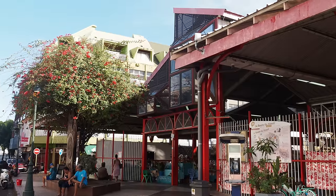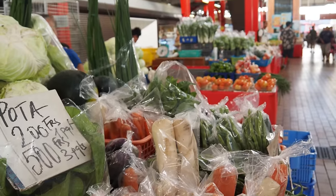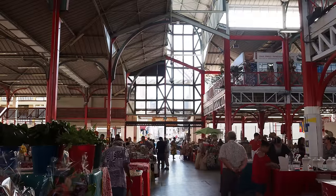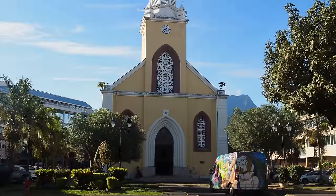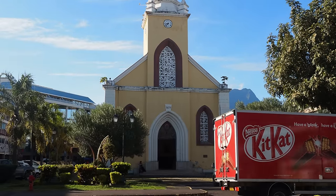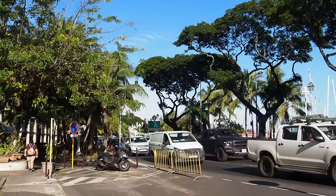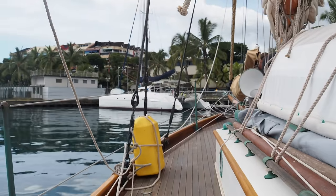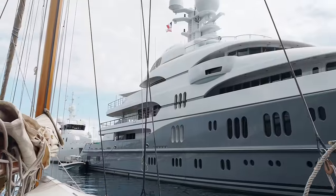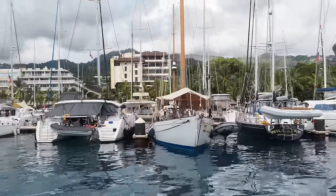Papeete is the capital of French Polynesia, and the island of Tahiti has by far the largest share of the population. We took advantage of the city's relative plenty to resupply on all of the things we'd been missing in the more remote islands. The new marina was very nice, but with Dad on board, we quickly decided to head back over to Mo'orea for a more tranquil pace of life.